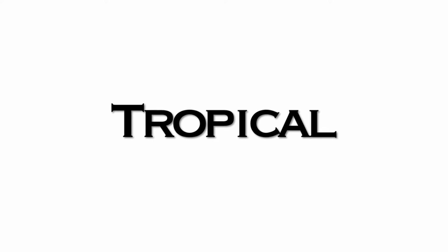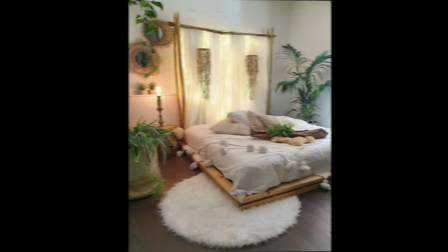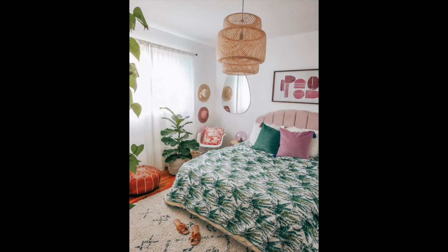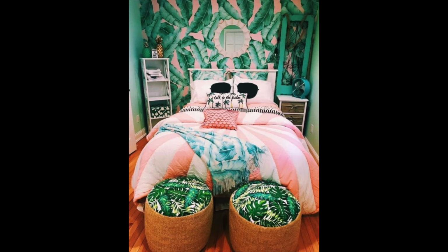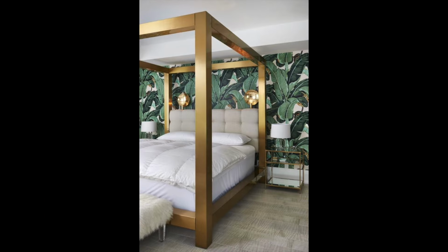Next, let's take a look at tropical bedrooms. Right along to mid-century modern bedrooms.